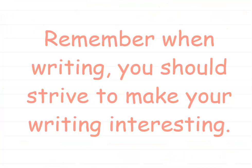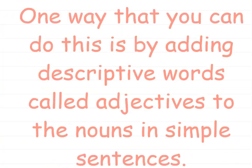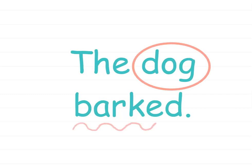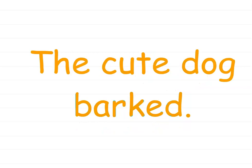Remember, when writing, you should strive to make your writing interesting. One way that you can do this is by adding descriptive words called adjectives to the nouns in simple sentences. For example, let's look at this sentence. The dog barked. What is the noun in this sentence? Dog. What's the verb? Barked. Very good. The cute dog barked. I added an adjective to make my writing more descriptive. The adjective I added was cute.